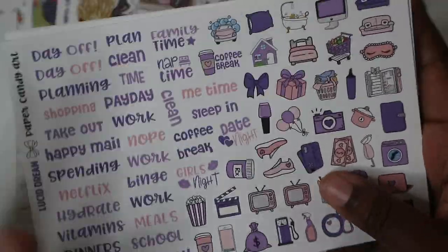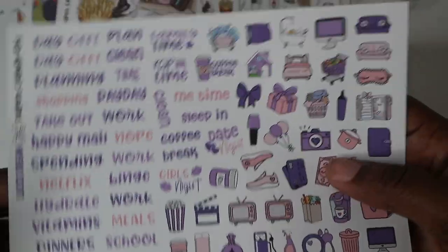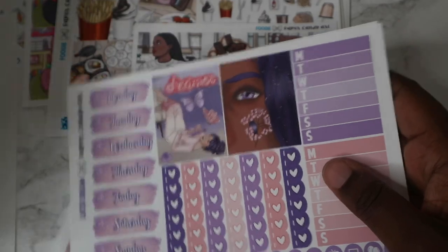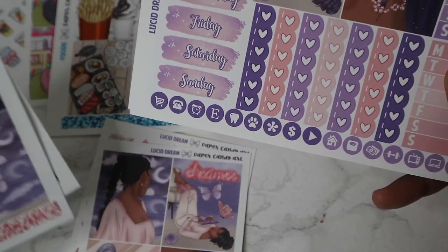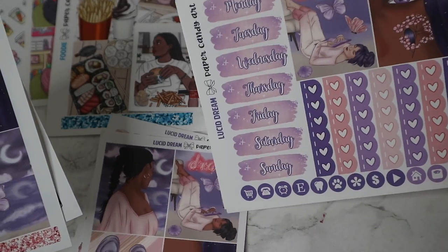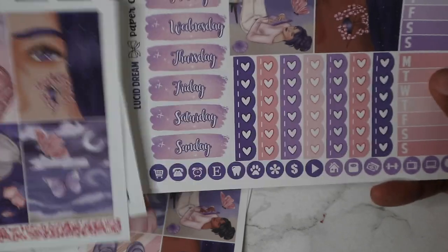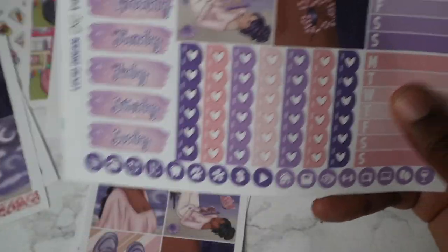So here is the Paper Candy Art format. This is not the first time I've hauled a Paper Candy Art kit, so I'm just going to flip through it. It's becoming one of my favorites. The only thing that stops me from buying so much from there is that it's international, so shipping is a little bit slower. Let's say PlannerFace, which is in the UK. But yeah, definitely love the format.